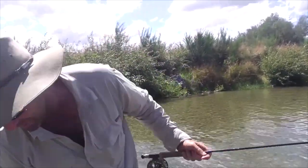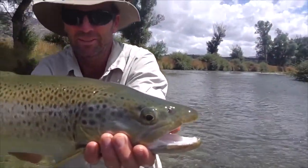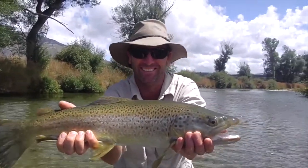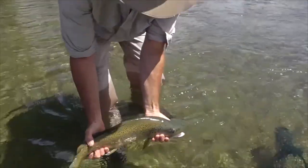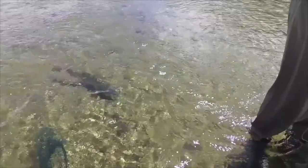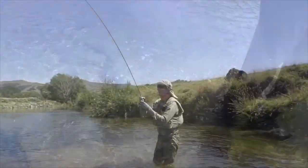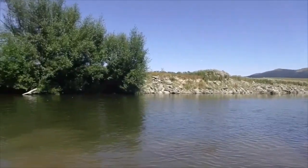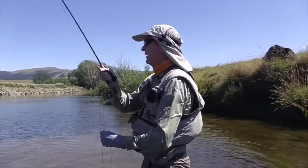He's a good fish, isn't he? Yep, easily biggest. Beautiful, lovely. Full pounder, yeah, after a long string of misses. Beautiful. I cannot believe I didn't have the camera on then. That would have been gold. Excellent. Good take.